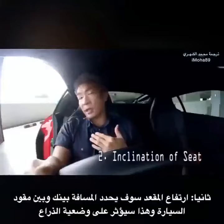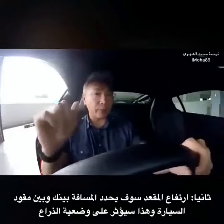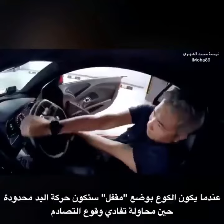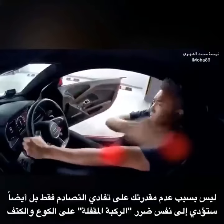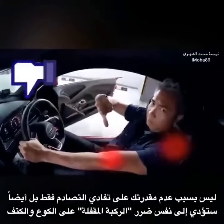The inclination of your seat would determine how far your body would be from the steering wheel, and that would affect your arm position. If your elbows are locked, your arms would literally be limited when you try to avoid an accident. Not only will you not be able to move fast enough to steer away from danger, in the event of a collision, like the locked knees, the impact will likely cause injuries to your elbows and shoulders.